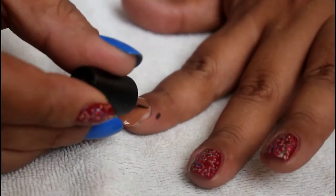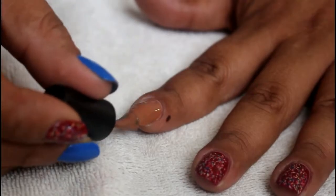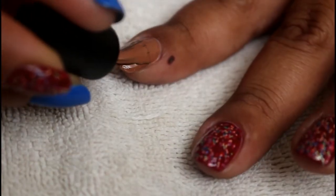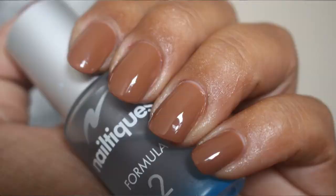Out of the 7 that I got, this is my least favorite shade, just because I don't feel like it complements my skin tone very well, or I don't wear shades like these. I tried looking for something very close to it and I couldn't find anything like it in my stash because I don't normally buy shades like these. But if you're into the caramelly colors, this one was really great, and it was a 2-coater, which was amazing.